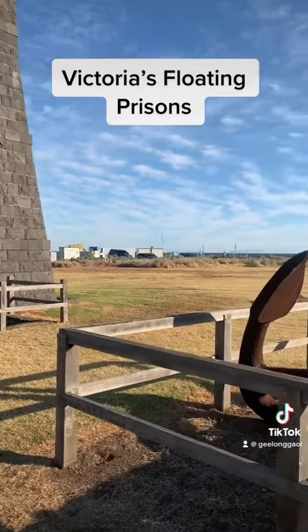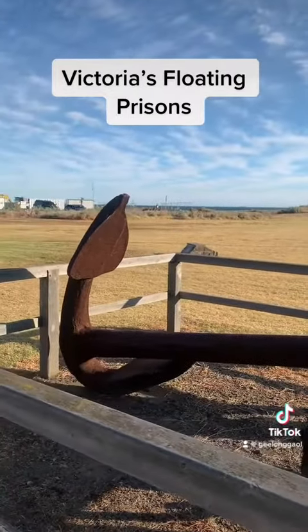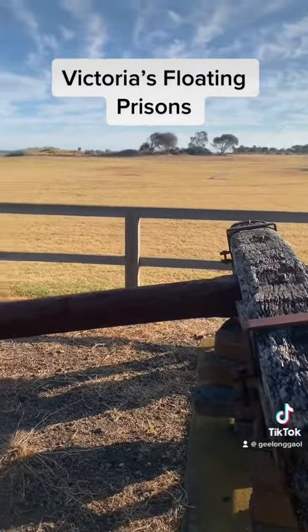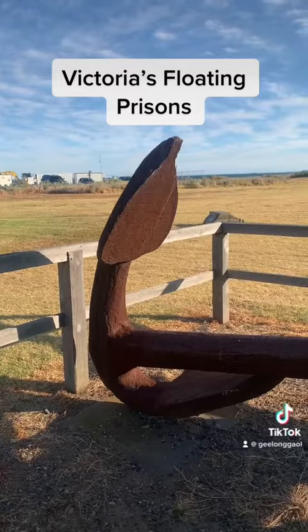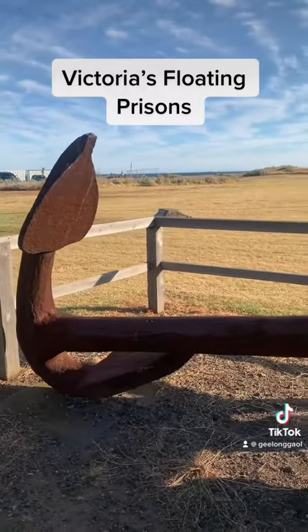But what I have just here is really, really exciting. This is actually one of the original anchors from the hulks that was here in Hobsons Bay, here in Williamstown. And it's absolutely amazing. So it's here on public display, but what you can actually see is that the anchor has been bent, and that was to do with the tide moving in and out. So it was just really embedded into the rocks to stop the hulks from moving closer to shore.